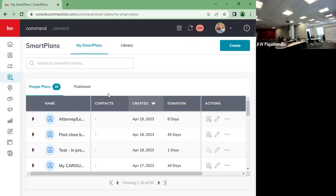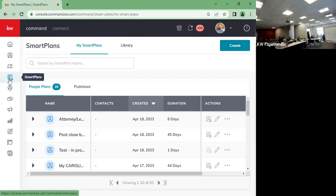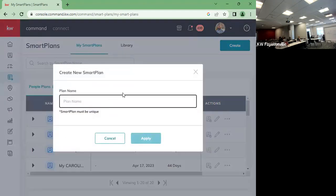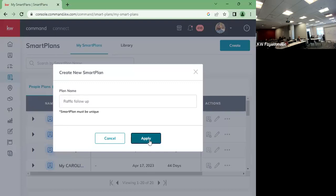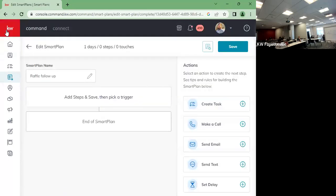Okay, hey Zoom, can y'all see that? Yes. Okay, perfect. So again, we're going to go back to our Smart Plans tab over here on the left. It's the fourth one down. We're going to go to our Smart Plans tab, create new Smart Plan. We'll name it raffle follow-up. Where did you find that again? Over to the left, right down here at Smart Plans. And then you'll click create, which will be in your upper right hand corner of this box here. Good to go.